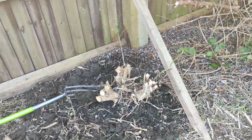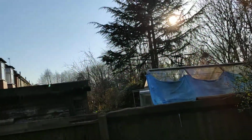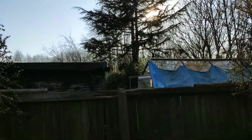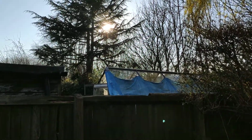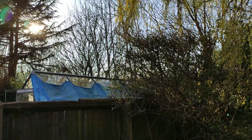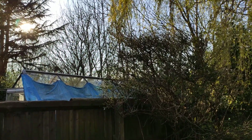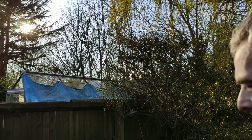So yeah, I'm going to dig around now, remove the soil, and just try and get to the base of it. So now let me put you back up where you belong. Sorry for all the camera movement, but it's an essential at the moment. Now, as I say, that's the progress so far.